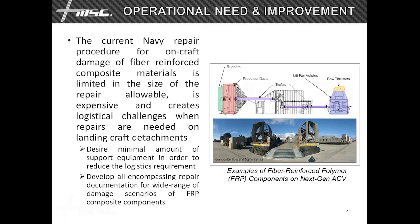Operational need and improvement. Current Navy repair procedures for on-craft damage to fiber-reinforced materials need to be updated, as they refer to unnecessary procedures and, in some cases, obsolete material systems. Procedures are also limited in the size of the repair allowable, are expensive due to amounts of support materials needed, and are difficult to enact on landing craft attachments, creating logistical challenges for the fleet and onboard service members.